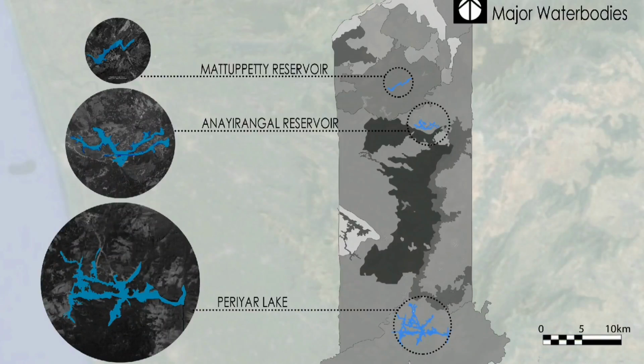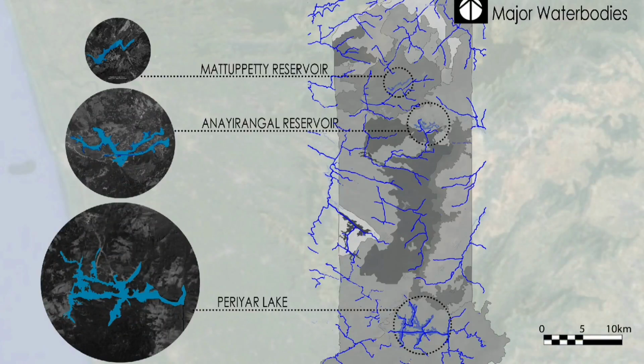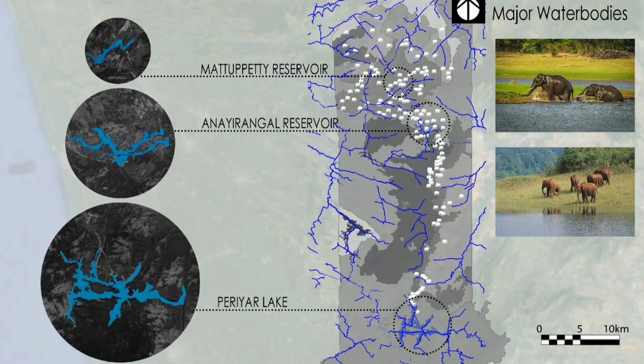The major water bodies are Aanairangal Reservoir, Matupatti Reservoir and Periyar Lake. There is a scarcity of water during the summer, as the two major water bodies are 60 kilometers apart. At that time, the elephants raid cultivation areas in search of water.